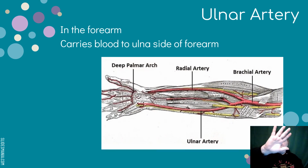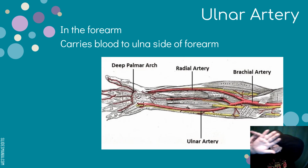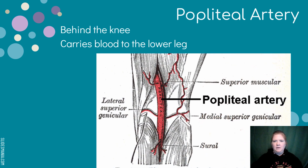Same thing. So here's my hand again. Radius is going to be here on the thumb side, the radial artery. If I go on the opposite side over here, I have my ulnar artery. It's going to be on the pinky side, the ulnar artery. The femoral artery is in the leg, the thigh. It carries blood to the lower section of your body. The popliteal artery, behind the knee, carries blood to your lower leg. That's one of the pulse points that a doctor might feel if they have questions about your circulation.